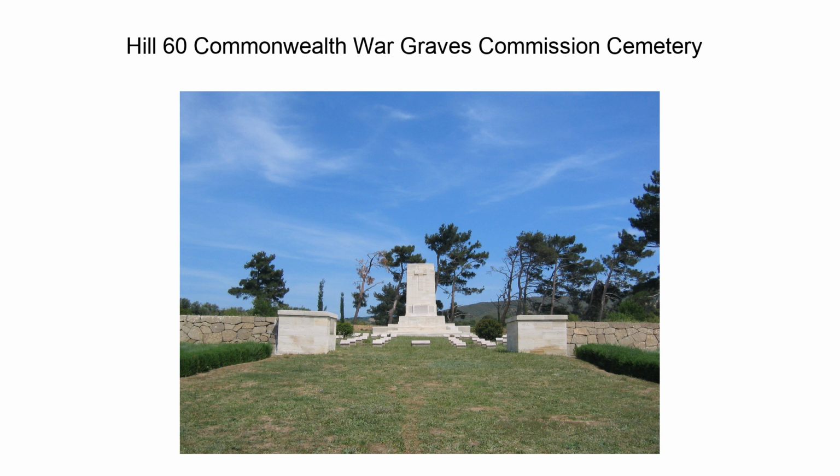The cemetery also contains one of 4 memorials commemorating New Zealand troops who do not have known graves, the Hill 60 (New Zealand) Memorial, and contains the names of 183 New Zealand soldiers killed during the battle. The cemetery also contains the identified graves of 13 New Zealanders, one of whom was in the Australian Imperial Force, and a further 16 are thought to be buried in the cemetery.